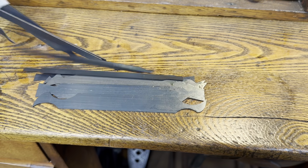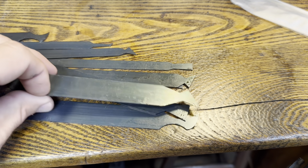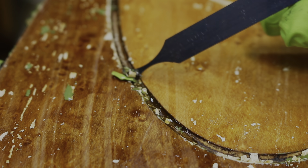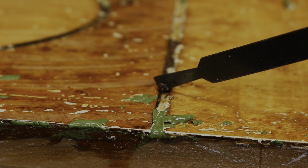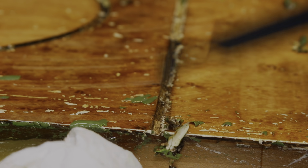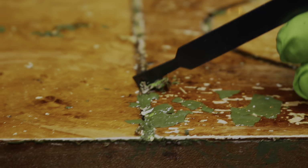Until I recently organized my tools in my workshop, I didn't remember having all these mini scrapers. With all the different sizes and shapes, these scrapers are now some of my favorite refinishing tools. There are better methods for removing the paint at this stage, so I'm not going to suggest that I use these mini scrapers on the entire dresser. These were just moments when I found them especially useful.